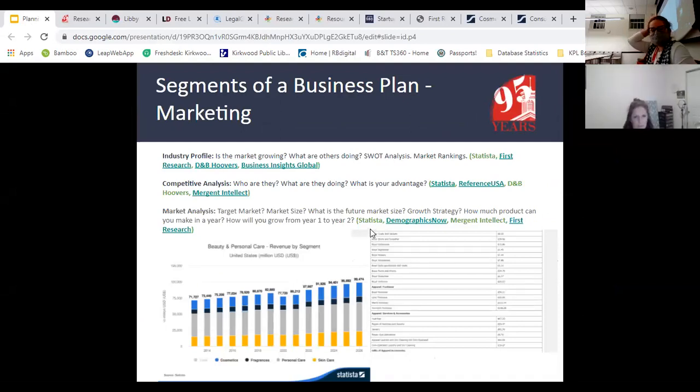So here's where we get to the marketing, and libraries have so much data that we have access to. It's insane. When you're talking about your industry and you want to know if the market is growing or not, or you want to find out what others are doing in the market, we have access to industry reports, market rankings, and SWOT analyses of different companies.